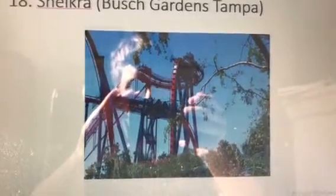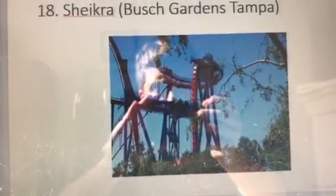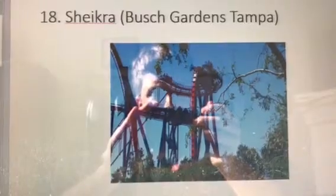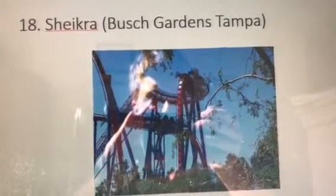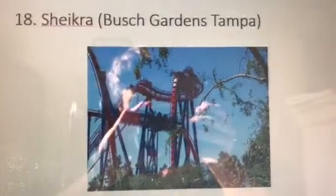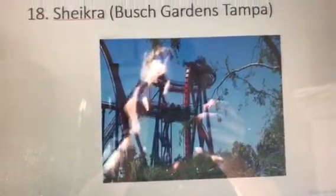Like, the two drops, especially this one you're seeing that hangs you over. It has a decent float air time. I really like the end moment, the splashdown element's really nice, pretty iconic. Though I don't really like this mid-course brake run before the second drop because it does kill the momentum, but you still get some decent airtime on this coaster.